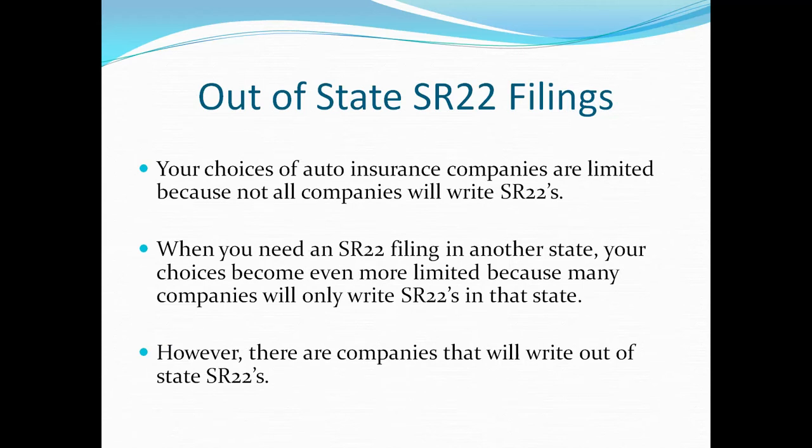Finding an out-of-state SR22 filing can be difficult for a couple of reasons. Number one, SR22 filings themselves are somewhat limited because not all auto insurance companies will write SR22s. Then to narrow it down even farther, of the ones that will, many will only write SR22s in that state and they won't write out-of-state SR22s. However, don't give up and no worries. There are companies that will write out-of-state SR22s. And in just a minute, I'm going to go over some things that will help you find those.